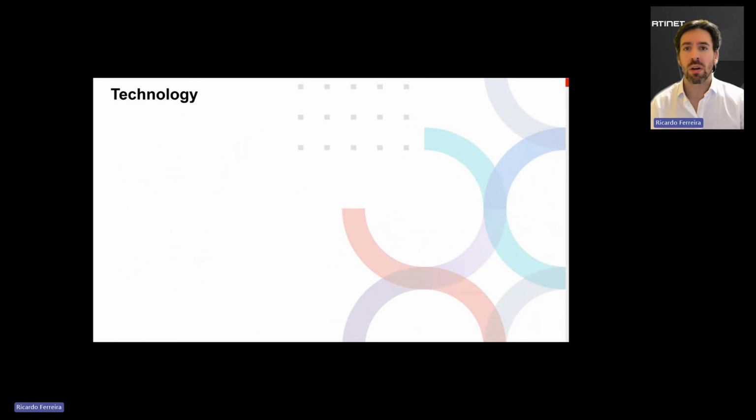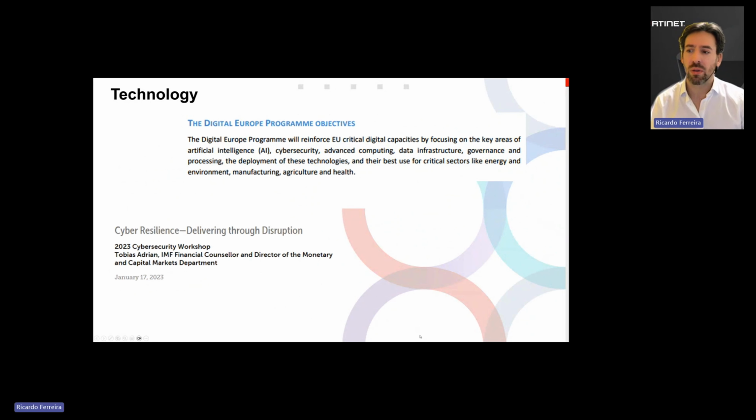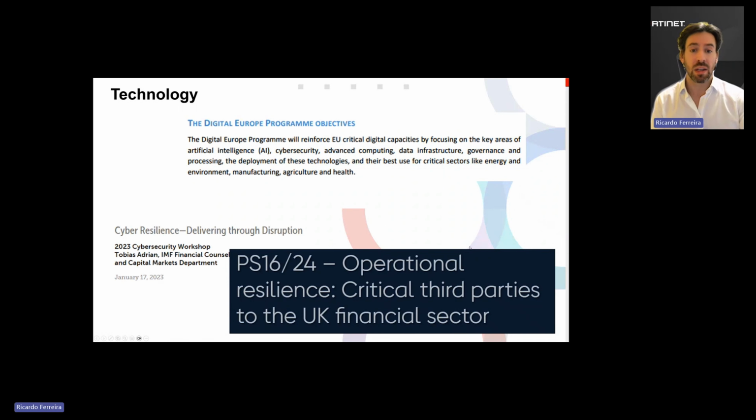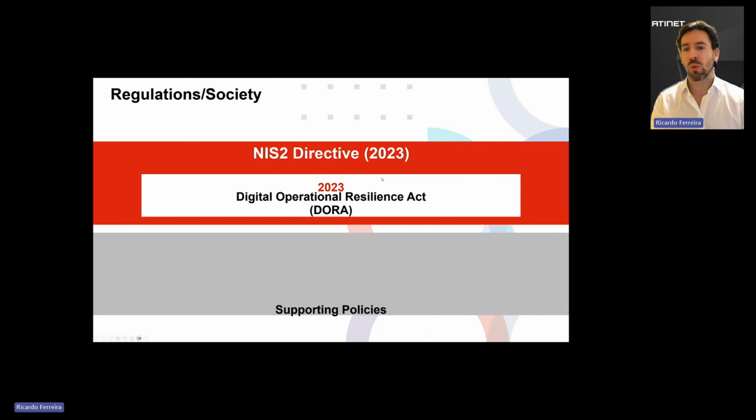The second pillar of that balancing act is also the technology. Europe has been trying to do that also from a financial institution perspective. There's been the IMF trying to improve the cyber resilience perspective. And lastly, the PS 16/24 from the operational resilience series on the critical third parties from the Bank of England and the other regulators. From a societal perspective, not going to dwell too much on this.